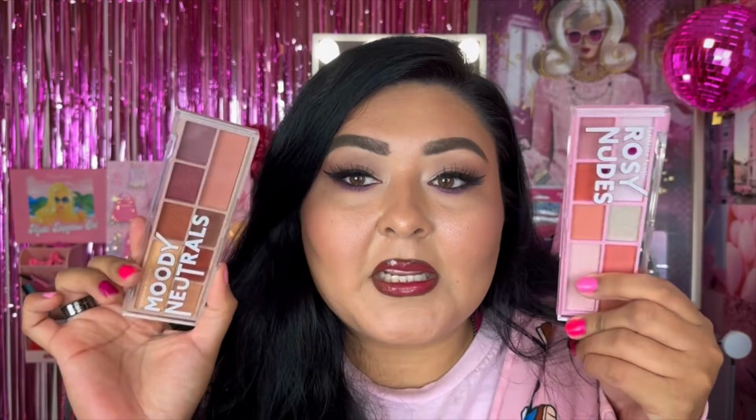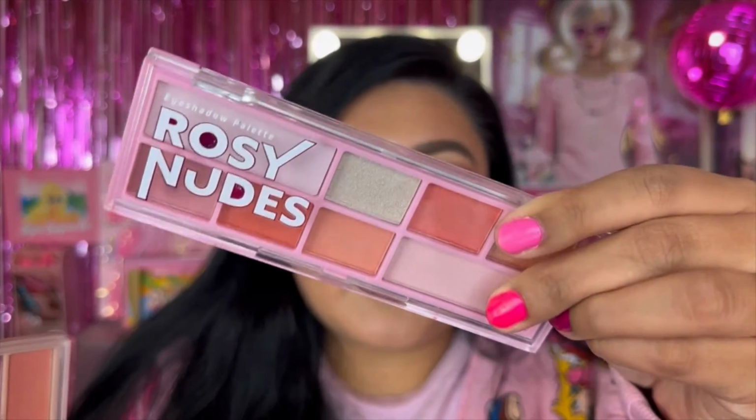So same thing goes for these eyeshadows, girl. They suck. Don't pick them up. Don't do it. The first time around, this one, okay, if I had to choose one, I'd say go with the Moody Neutrals, because this one honestly worked out really well for me. I thought it was cute. Okay, this one just sucked. This is the one that I used today. Don't recommend the Rosy Nudes.